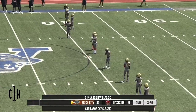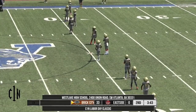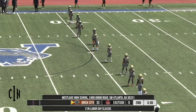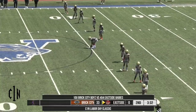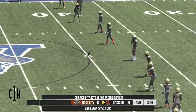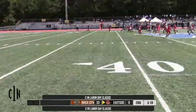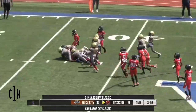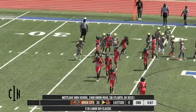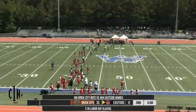So number 15. Getting his team together. Making sure they're not lined up off sides. Squib kick. That's handled by number 9. And there is a sea of gold and gray wrapping up number 9. That ball will be spotted right at the 40-yard line. We're looking at a first and 10.